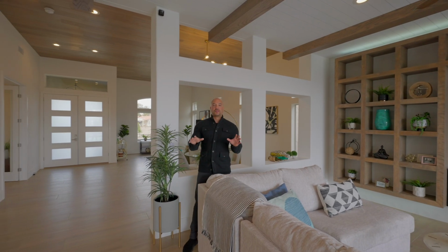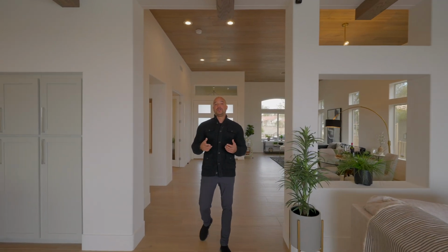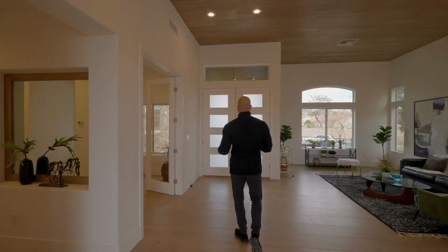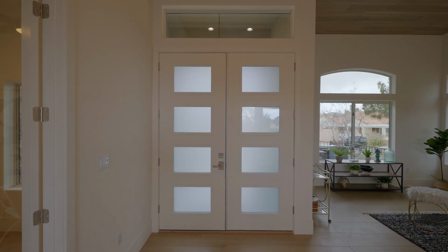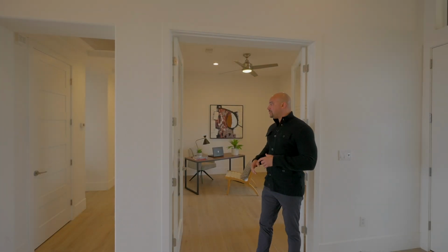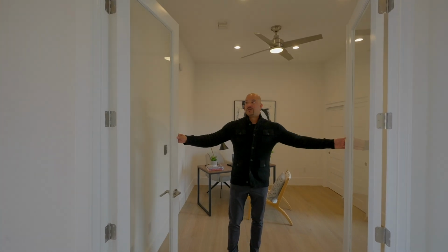Now that we've seen the major part of the house, let's pivot over and let's see one of the spare bedrooms before we get to this other wing of the house. So here we are back where we started at the front. One thing to mention, I love the doors. They replaced the doors. All the hardware in the house has been replaced, but I love the ambient light that comes in. Now, this technically counts as a bedroom. We do have French doors.